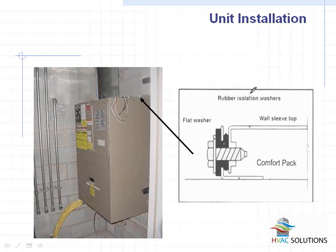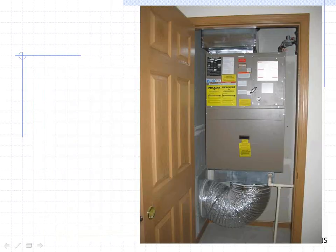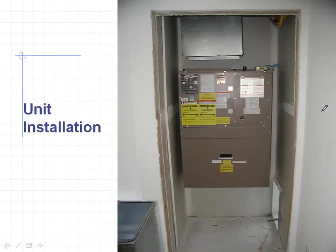Again, this is the same picture that you saw before. This is one, looks like we're finished here with the supply up here and the return down here. Some people build a box that the unit sits on. Some people just mount it on the wall, and they have just some flex duct for return. Again, this is one that hasn't been hooked up yet.